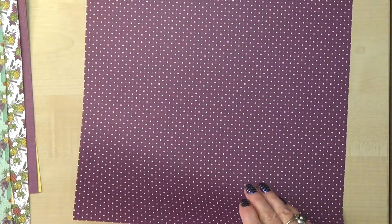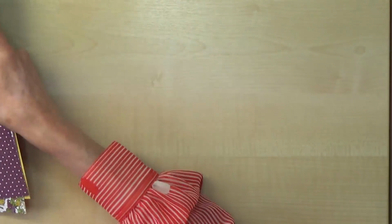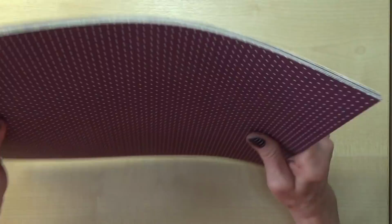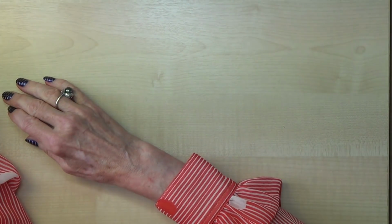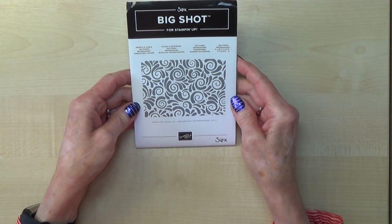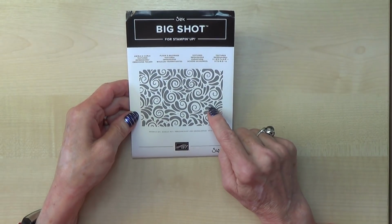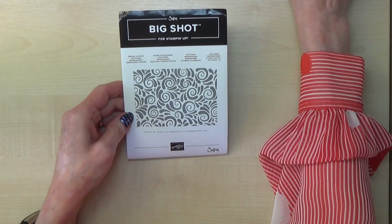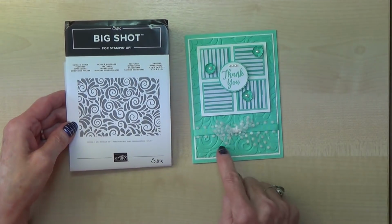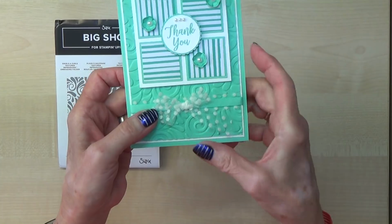Going to have to find something to use this for. And this one, I like this too. So that's all 3 sets of designer series paper that we received. We received 2 embossing folders. This was one of them, called Swirls and Curls, and I used this to make a card a couple of days ago, which I shared on my blog, and I used the paper at the background there.